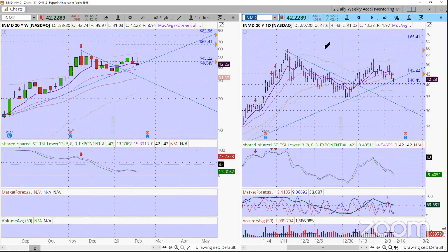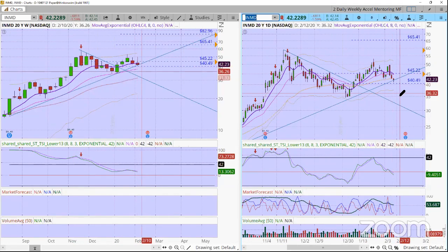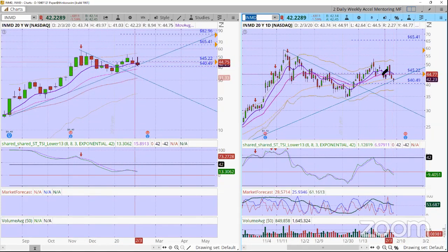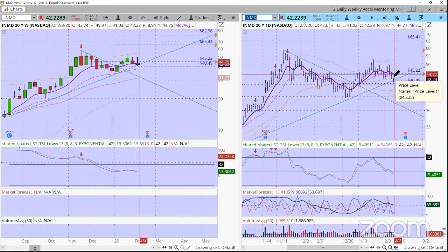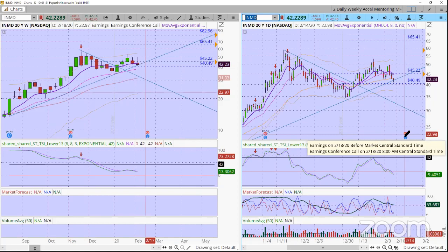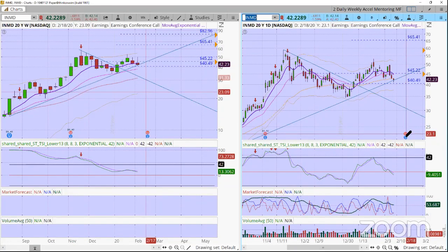And the other one, we've been waiting for this one for a while, guys. INMD, it's continued to do a nice little pullback. I'm not totally ready to jump on it right now because we've closed back below the 50 and we're about to get an 820 cross, but I'm still watching it. If this 40.49 continues to hold, that may give us an opportunity. Remember, it has earnings coming up on 2/18.